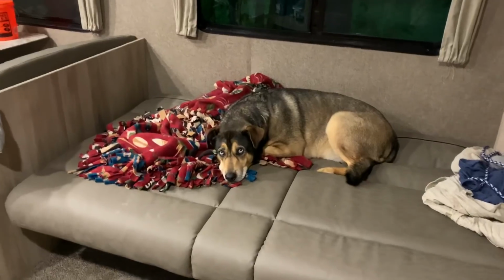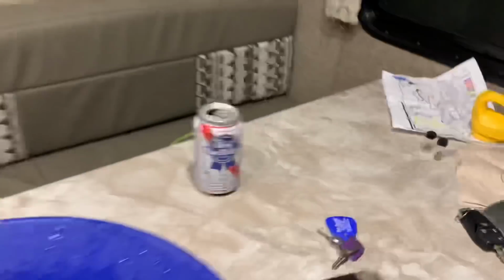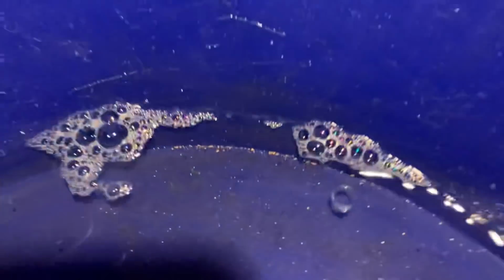All right, we're done panning all that stuff. Got it all in my big blue getting her done pan over there, and it's still pouring rain out there. We're stuck in here. But it's almost 8 o'clock bedtime. So we're having another nice cold cocktail. And we got some gold there.